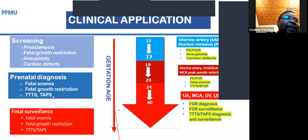In babies who are rhesus isoimmunized, isoimmunization and fetal anemia can develop as early as 16 weeks. So MCA can be done from as early as 16 weeks in that context. Number two, TTTS can develop as early as 16 weeks. So this is why we bring all the monochorionic diamniotic twins in at 16 weeks, so that we can do the MCA as part of screening for TAPS as well. Because TAPS can also happen at the same time that TTTS develops at 16 weeks. So in terms of when MCA should be done, from as early as 16 weeks, it can be done.